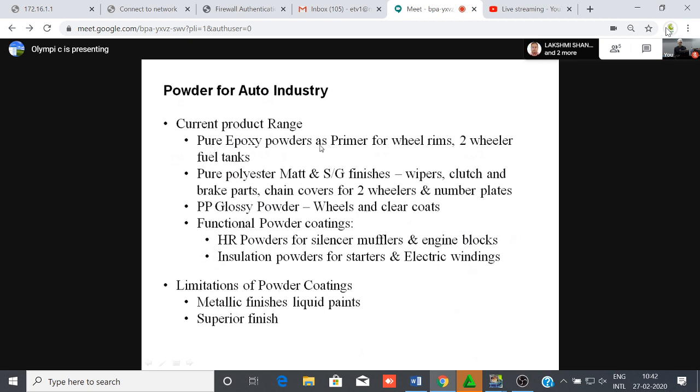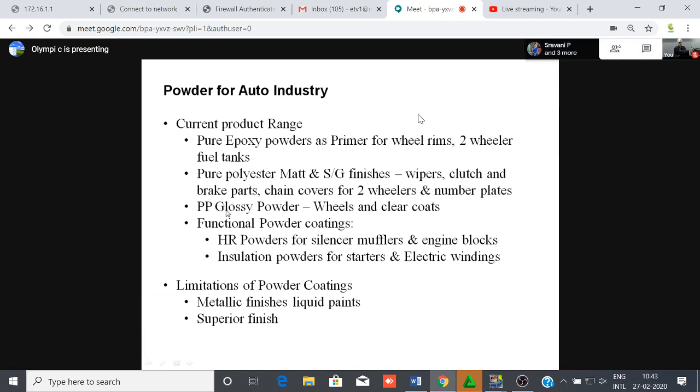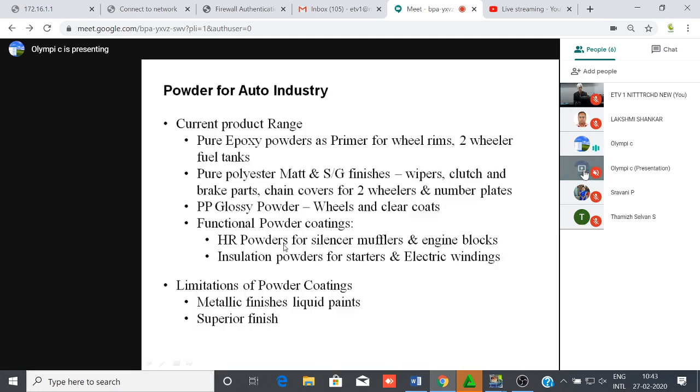Like pure epoxy powders, as the current product range, the pure epoxy powders as primer for wheel rims, two wheeler fuel tanks. Then pure polyester is expensive, so it will be used on the top surface only. And pure polyester glossy powder for wheels and clear coats. And then the powders based upon the use are available, like HR powders, heat resistant powder for silencer, muffler and engine blocks.